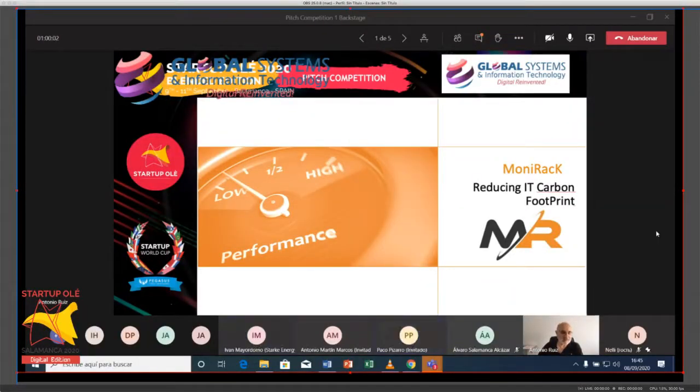Good afternoon, and thank you very much for your attention. My name is Antonio Ruiz-Falcó, and I have developed my career between public research and private companies. Well, it is time to speak about the data center carbon footprint, and I am going to present you MONRAC, our tool to control the emissions of the data centers.